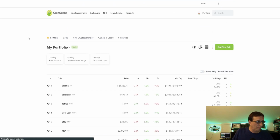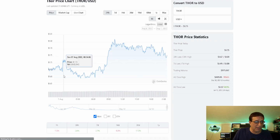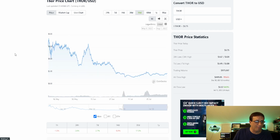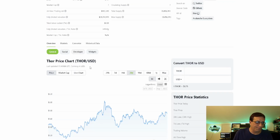And of course, yours and my favorite, Thor, which is at $1.75, and it looks like it had a nice little jump today. Let's look 30 days out. Little bit of head and shoulders in there. Let's go 90 days out. Pretty steady decline, and then it just kind of went sideways for a little while. Three months ago, it was almost $7, $6.50. 30 days ago it was down at $1.50, and $1.75 today. But then again, it's down from 202. So, Thor is doing what Thor's doing.